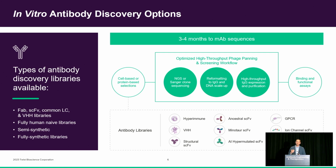And oftentimes we'll pool them based on scaffold type to enable us to find very, very specific binders to our customers' targets. So I love to use phage display when our customers come to us with a very specific site they want to hit or want to have a very defined specificity requirement because we can really take advantage of the power of display and selection to find it.